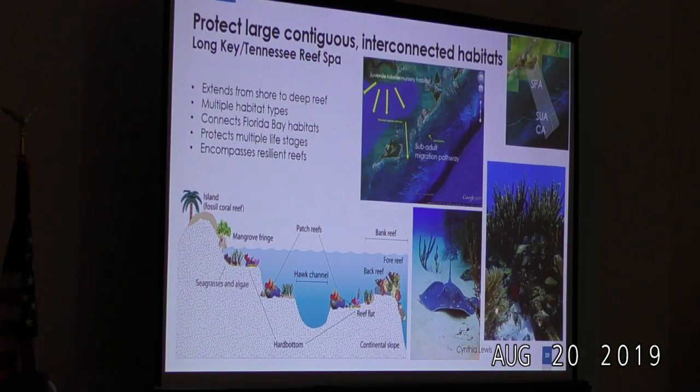Okay, so I want to now go back to this idea of protecting large, contiguous, interconnected habitats.